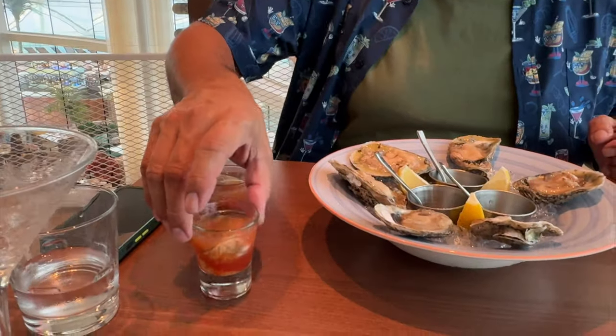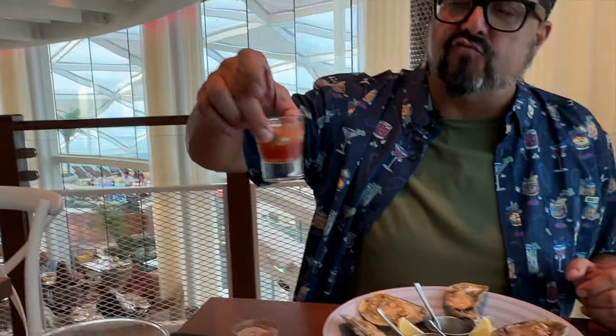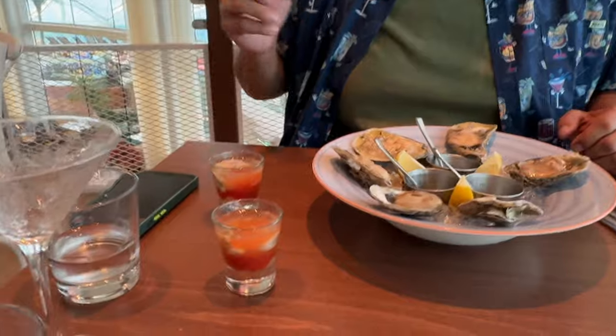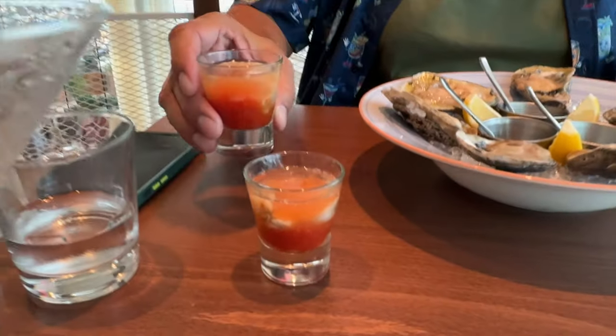And then your new favorite treat that you didn't even know you needed. I haven't even tried it. Tito's oyster shooter. I think it was a cocktail sauce, Tito's, and the oyster itself. I'm going to suggest you add a little bit of black pepper to the top. All right, I'm going to try the shooter. Never had it. It's an oyster shooter, so it's a throwback.